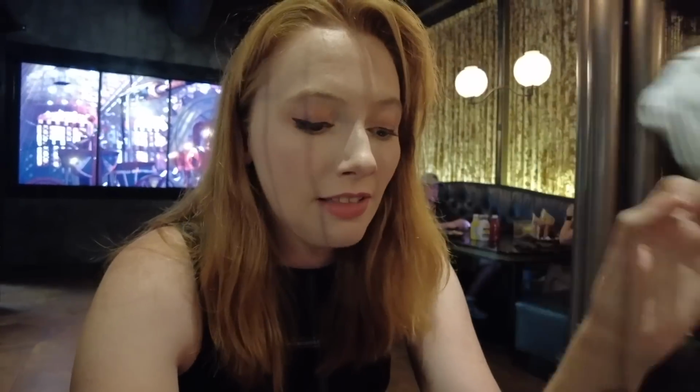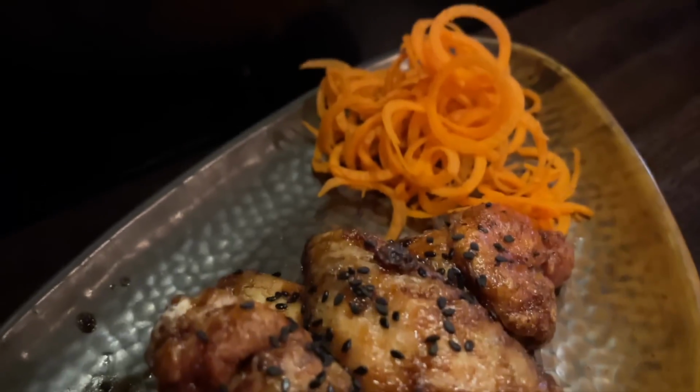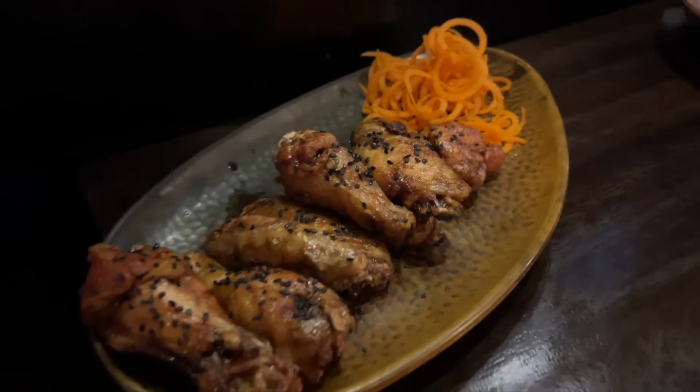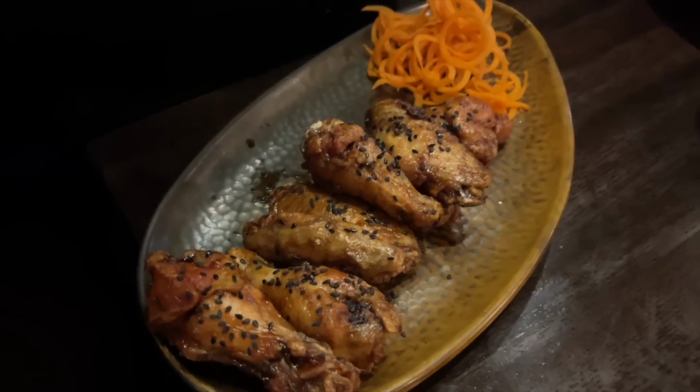The closest thing that these can be compared to is like a sticky teriyaki sort of glaze, like a more savory teriyaki. They're not very sweet at all. Like, I wouldn't even describe them as having a sweetness to them. They're savory, but there's still the flavor of cocoa in there that you can taste. I taste cocoa, I do not taste the coffee.